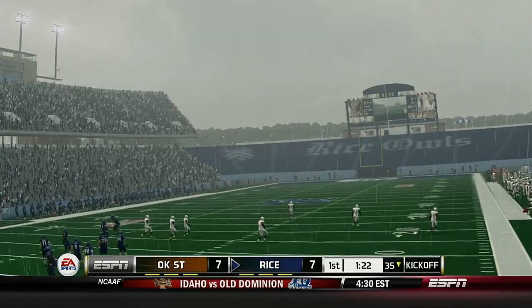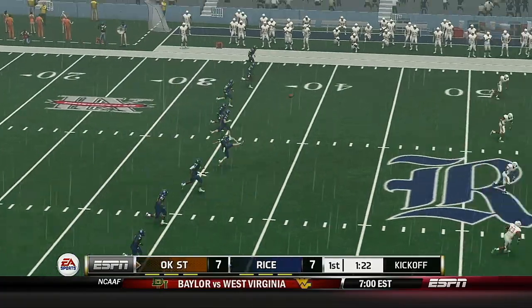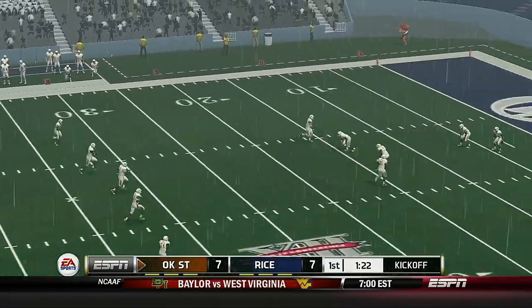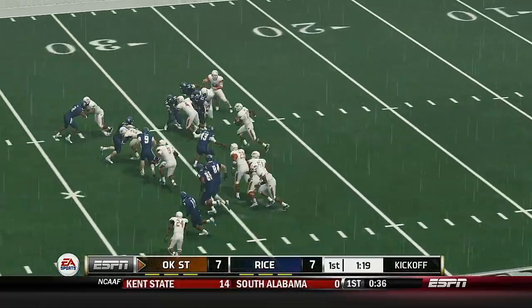Brad, I thought that was a textbook try. I thought they did a really good job of showing balance, mixing the play calling with the run and the pass. Just an overall well-executed touchdown drive. We get a tie game at 7-7.